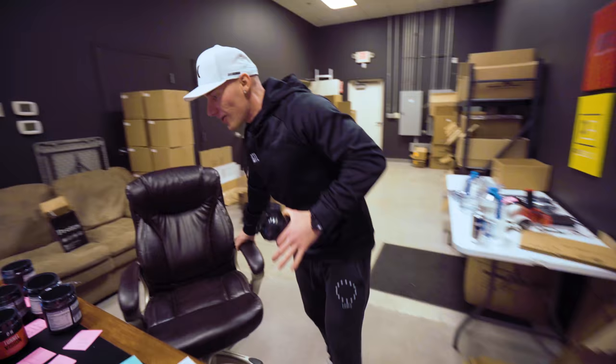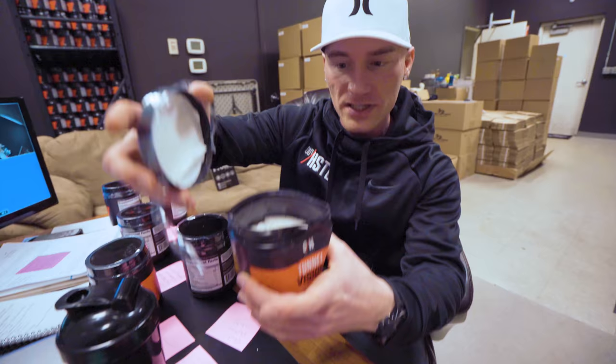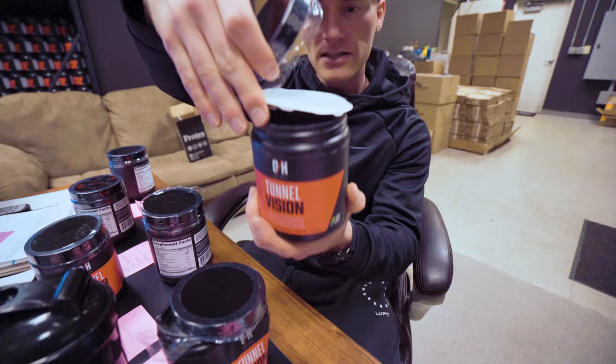All right, check this out. Look at some of these units right here. We literally get them in a big pallet, and some of them literally come like that. Some of these, the lid doesn't even go on, they're busted. We have products leaking out of them. Look at this, powder already leaking. So out of 1,000 units, we only had 6 that are damaged.